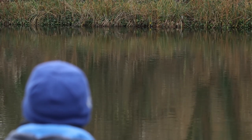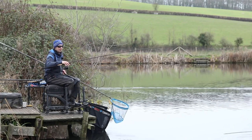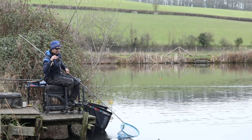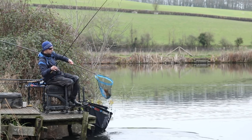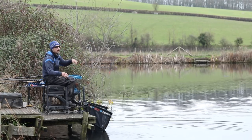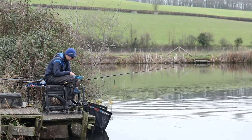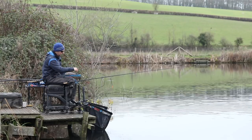I've got a fairly decent carp, a bit small for this lake, but obviously if this was a match, it would be worth having a chuck every sort of half hour, 40 minutes. That's a nice fish. Nice, pretty little mirror anyway. Just to have a look and see if there's one there. Quite often if you leave a swim alone, you'll get one first chuck, you might not get another fish, but it's always worth trying it, especially on a winter league match or something.